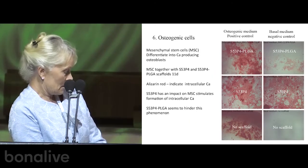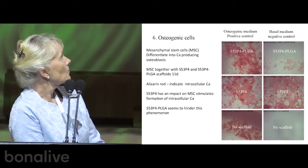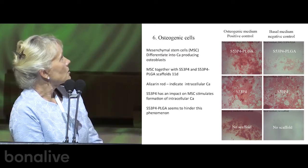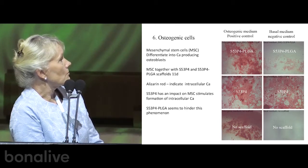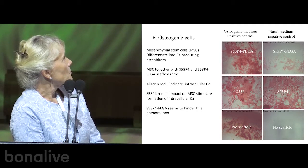Then, as the last one, we looked at the osteogenic cells and how these interfere with our two scaffolds. We put mesenchymal stem cells together with the scaffolds, and we kept them for 11 days in two different media, an osteogenic medium and a basal medium. The red one, which you will see in these pictures, is alizarin red, which indicates calcium.